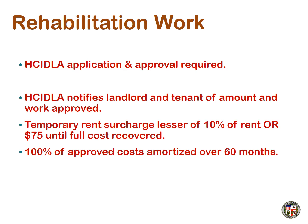Rehabilitation work that results in a rent increase requires an application with and approval from HCIDLA. HCIDLA will notify both the landlord and the tenant of the amount and work approved. Landlords can charge a temporary rent surcharge, the lesser of 10% of rent, or $75, until the full cost is recovered by the landlord. Landlords can fully recover approved costs over a 60-month period.